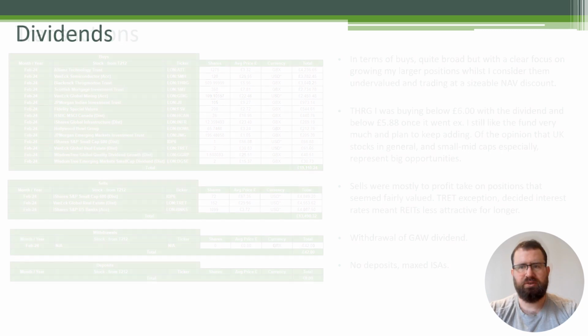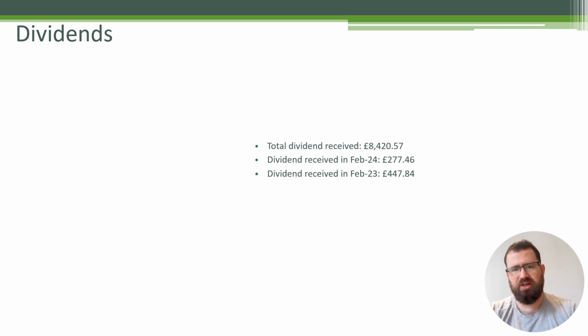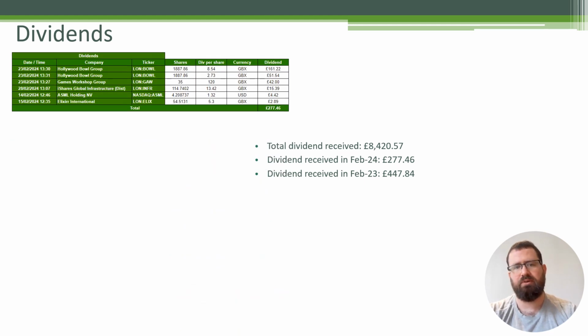All right, so in terms of dividends, total dividends received to date since I started is 8.4k. And then February 2024, 277, which is much less than February 2023. I'll explain why very shortly. This is the breakdown. So you can see here Hollywood Bowl is a major contributor. However, I also had Hollywood Bowl as a special dividend last year as well.